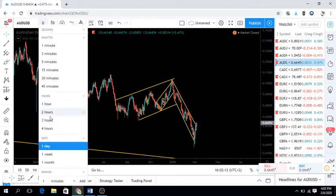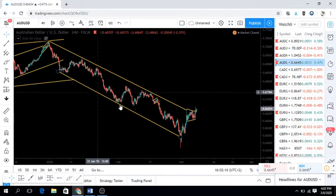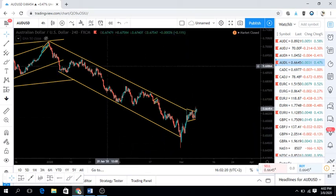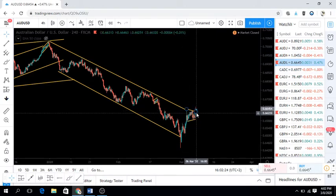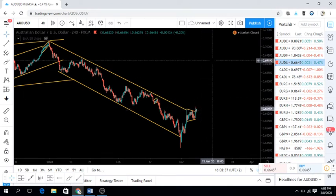AUD, we're looking for buys after we broke out of this pattern. 1, 2, third touch with a strong rejection. We're looking for buys, and then we got to this level, and then we got this correction, and we got that break. So when the market opens, we're going to look to see if we can get some development, and we can continue to go with this buy, or we could wait for the impulse and another correction to keep going up.